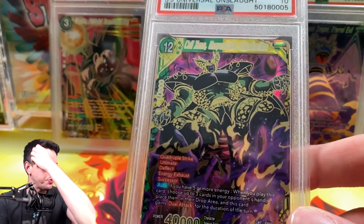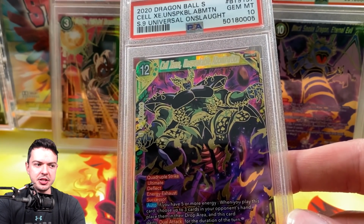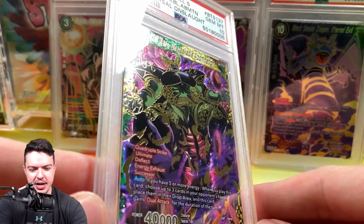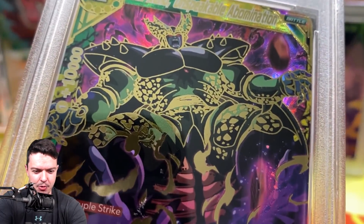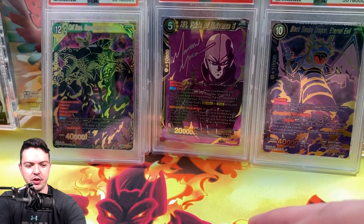So the way it works is when you open a box, you either have a chance of pulling a secret rare or you can get a God pack, which basically means out of the 10 cards in the pack, everything is holographic. But yeah, I got lucky enough to pull a secret rare multiple times, and every single time it was a stupid Cell card. You can hang on in front of Vegeta over here.